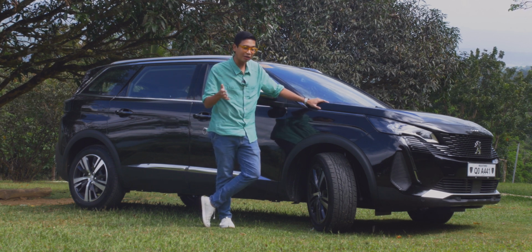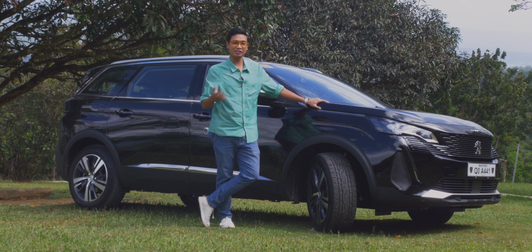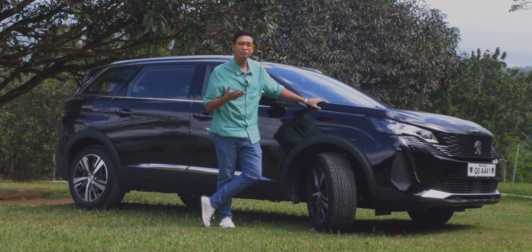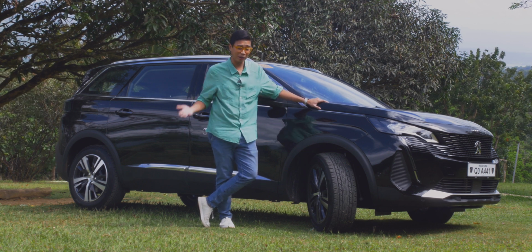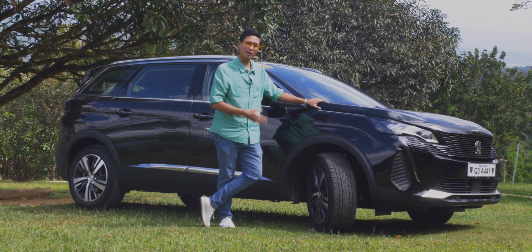But also, I'm sure a lot of people are going to point out in the comments how Peugeot does have a checkered history in our country and all. But they do have a new distributor, Astara, and they are very, very experienced when it comes to the distribution of certain brands. And they also promise to be more supportive of future Peugeot buyers.